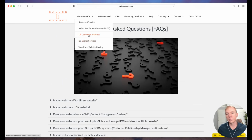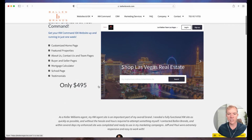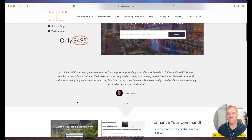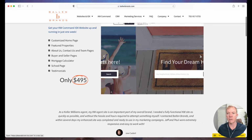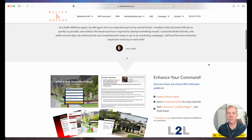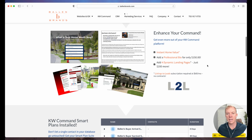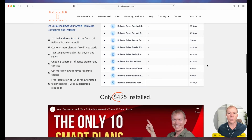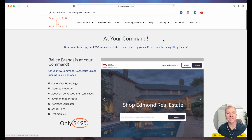Here's another example. If I go to this page and I want to highlight the $4.95 for this particular service, there's a nice little feature that just highlights the number. We've also got rotating testimonials that we can put on the page, and rotating graphics up here. All of this is built into the Elementor platform, which makes it very easy for us to navigate and to display what we want the website visitors to see.